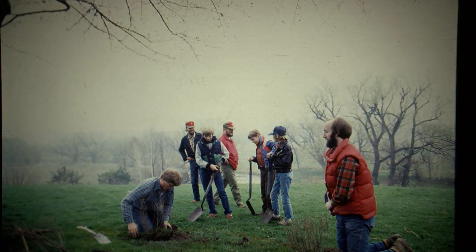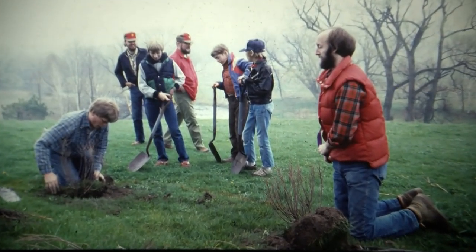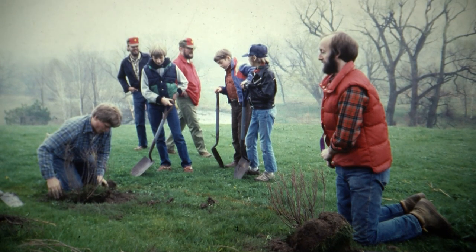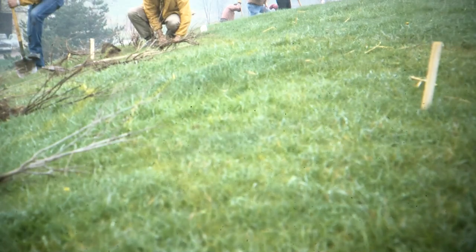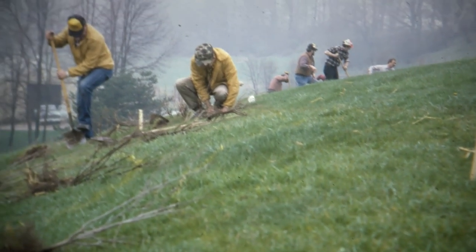Lots of volunteers, including scouts, came out to help us plant trees. Planted trees all over the property, and to my estimation, based on the trees that I've purchased throughout my time of being here and records that I found from other sources, I would say that we're probably close to that 50,000 mark of trees that have been planted on this property. Again, just tons of volunteers that came out to help us with that.